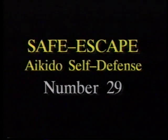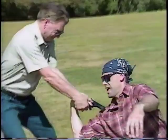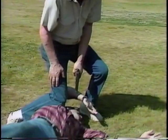Safe escape, Aikido self-defense, number 29. Again, the gun is held at the front. Block it away. Come back with a wrist lock. Control the weapon, keeping it pointed at your opponent. Watch this technique again carefully.